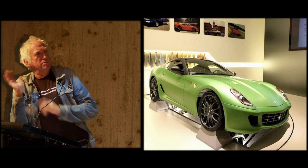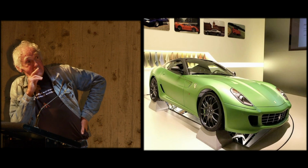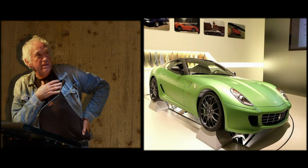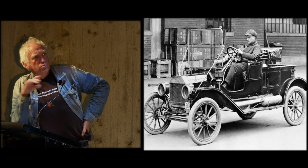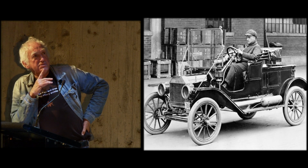And then leaping forward 20, 30 years, Ferrari, a green Ferrari. Now this Ferrari has a giant cell phone battery underneath it, which lowers the centre of gravity. They use a system called KERS, which recovers energy when you're braking the car, which recharges the battery.